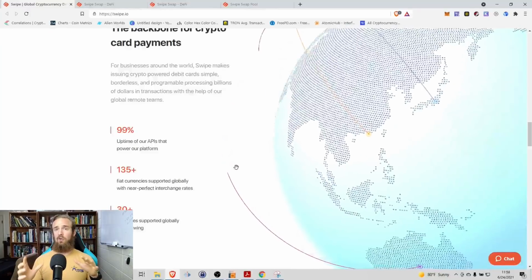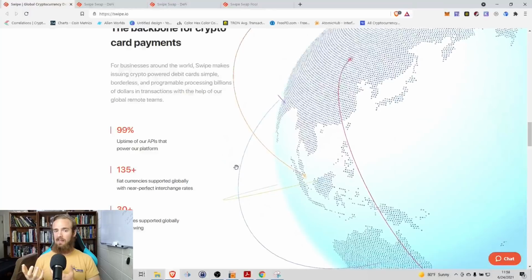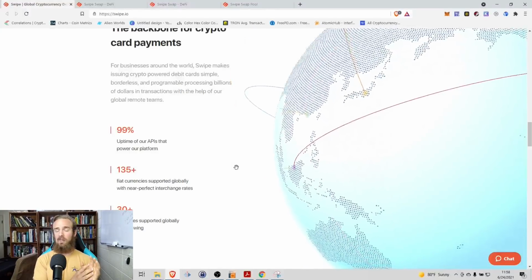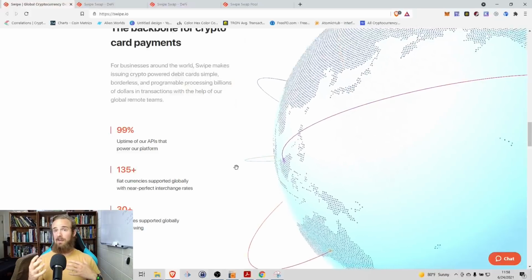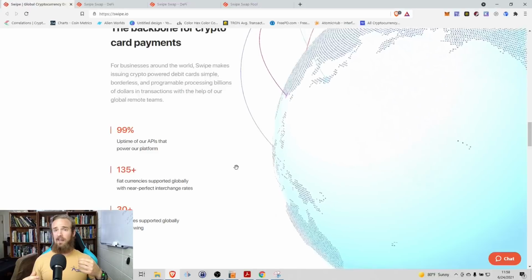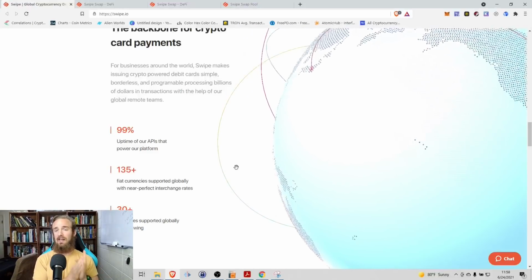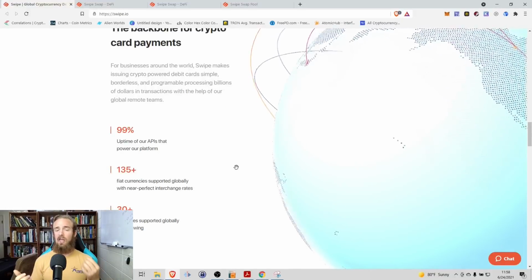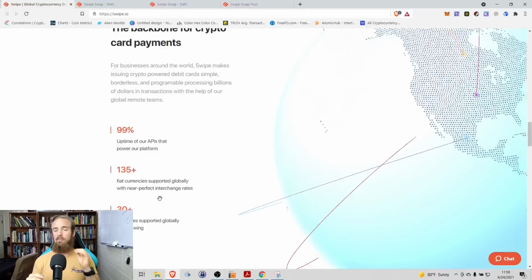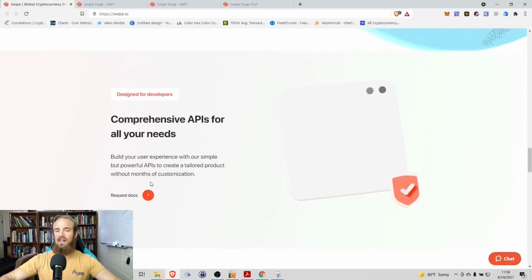So in theory, that's pretty cool, but what we really want to do is take a look at some of the facts and the figures behind this. What it says is that there is 99% uptime for the APIs that power the platform. Obviously, when we talk about spending money, when we talk about purchasing things, no one wants to go to the store and have their card declined because of some kind of technical issue. And with this, 99% uptime is obviously a good thing. 135 different cryptocurrencies supported globally with near perfect interchange rates, and then 30 countries supported globally and growing.